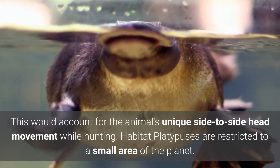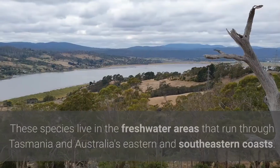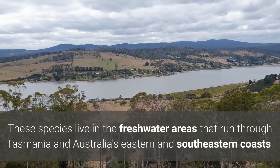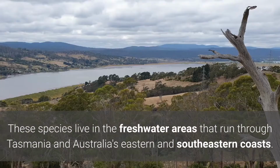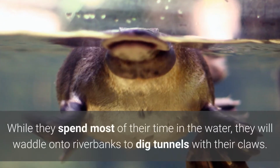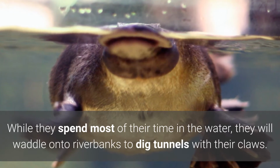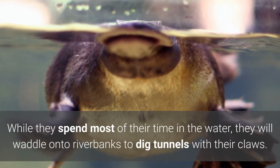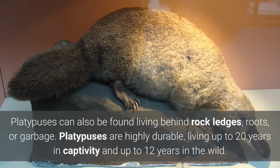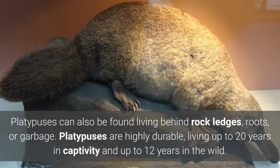Habitat. Platypuses are restricted to a small area of the planet. These species live in the freshwater areas that run through Tasmania and Australia's eastern and southeastern coasts. While they spend most of their time in the water, they will waddle onto riverbanks to dig tunnels with their claws. Platypuses can also be found living behind rock ledges, roots, or garbage.